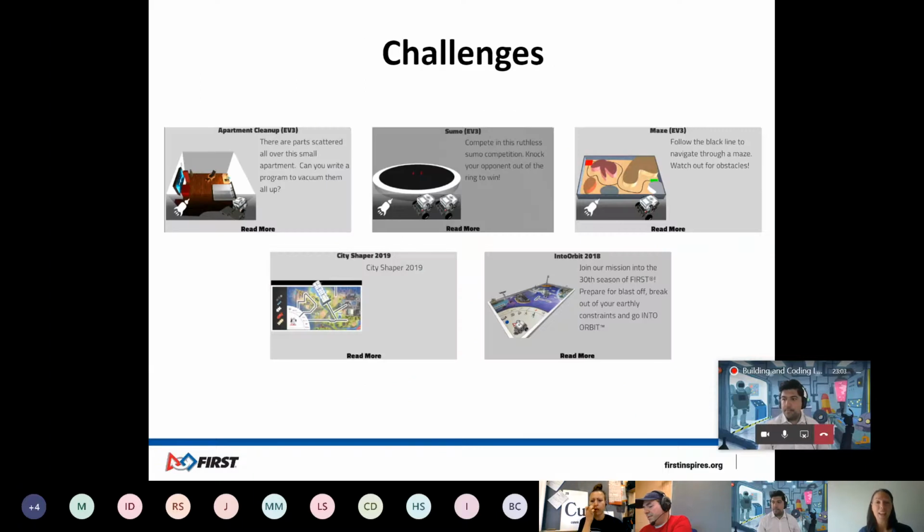And once you do get the Virtual Robotics Toolkit, you'll notice that there are different challenges in which the students can participate. There are some, and there are also First LEGO League challenges. So whether you are or aren't coaching a team, there are different ways that the students can engage with these challenges.